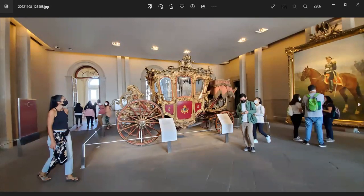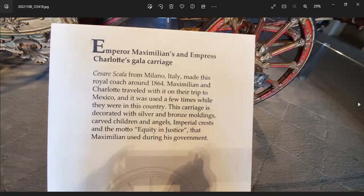This is another carriage of Emperor Maximilian and Empress Charlotte. Cesaro Scala from Milano, Italy, made this royal coach around 1864. Maximilian and Charlotte traveled with it on their trip to Mexico, and it was used few times while they were in the country. This carriage is decorated with silver and bronze molding, carved children and angels, imperial crest and motto, equity and justice, that Maximilian used during his government.